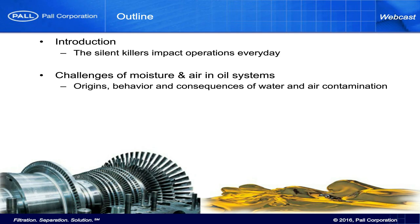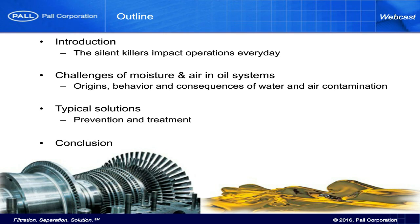And we'll have a quick overview of the typical solutions that exist today in the market, and I'll try to give everybody a good sense of some of the pluses and minuses and how each of these technologies could be used and in what circumstances they perform the best. And then finally, we'll conclude with a few key remarks, and then we'll move into our questions and answers.